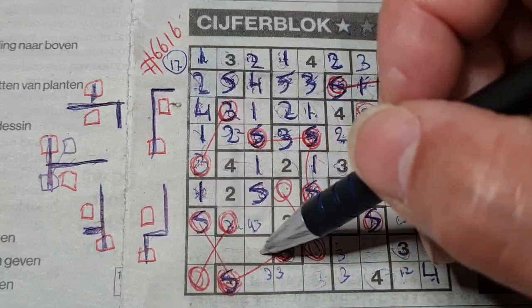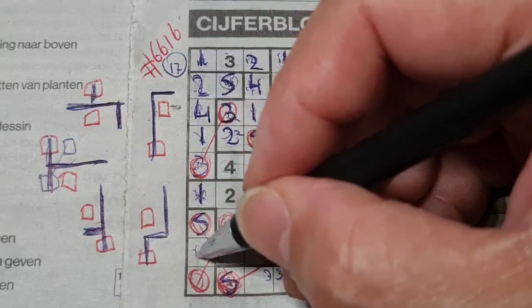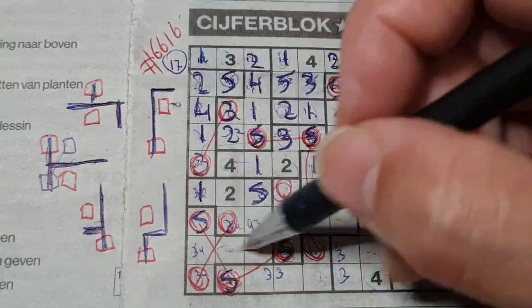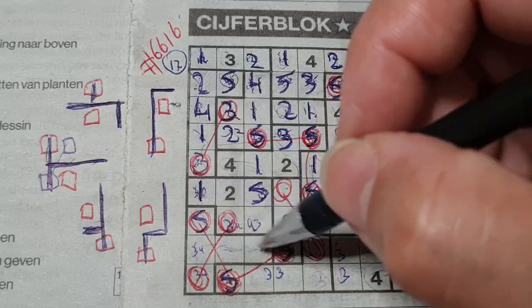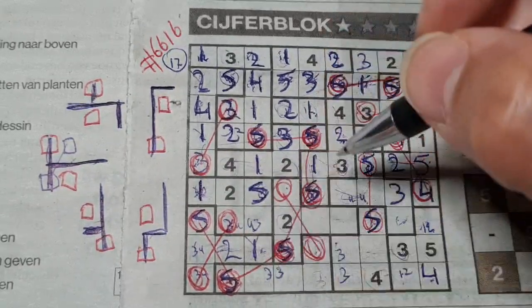These 2 boxes can be 3 or a 4. We have a double 3 there, double 4 there, so the 3 and the 4 goes in those 2 boxes as a pair. So the other pair in this T-shaped area should be numbers 1 and a 2. We have a 2 there, no 2 there. 2 should be here, and a 1 goes there.